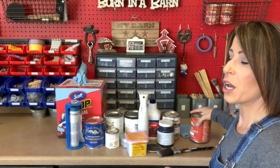So for me, I pretty much seal all of my projects because I do sell them and I do want to make sure that they have the best chance at having a long, lustrous life with the paint. So you don't have to seal it, but you can. So there's that, the General Finishes milk paint.